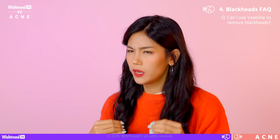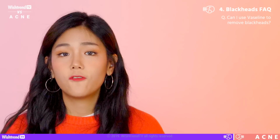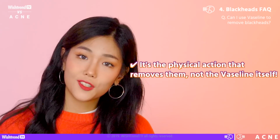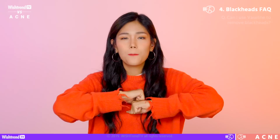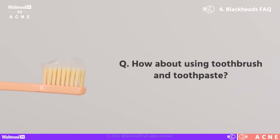Vaseline is a type of mineral oil, so it does dissolve sebum. But it is more of a physical action like massaging that removes blackheads. Number 3, how about using toothbrush and toothpaste? No.